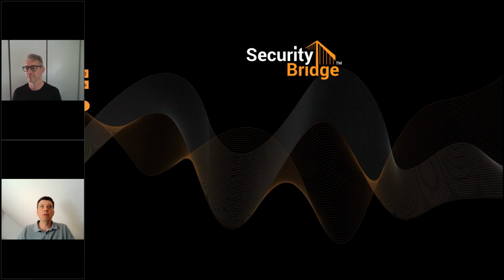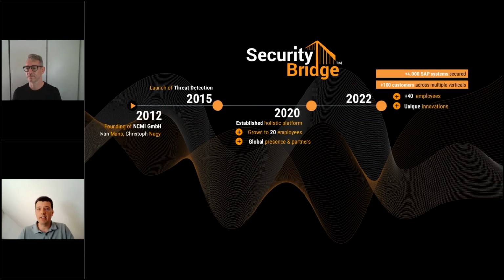Quick intro into SecurityBridge. We are now since more than 20 years on the market. Started as a small company with actually a different name, NCMI. Two guys had one vision in mind, how to get SAP secure, how to create a security shield around the SAP system. And this was the first component we had, threat detection component. And after that, they figured out that it makes also sense to start hardening the system from the inside. So not just creating a shield around the system, also making sure that the basic configuration, the patches and all the other things are also implemented in your system.